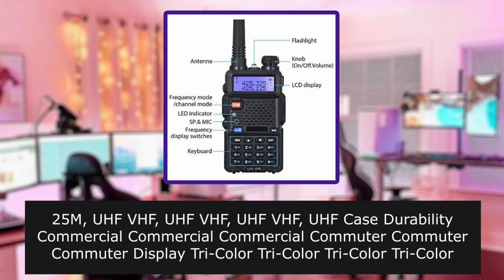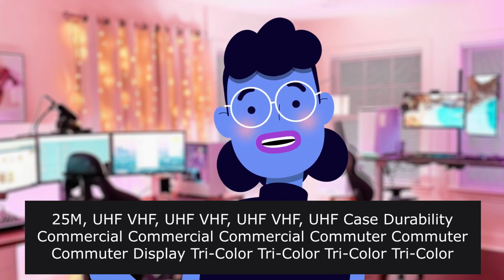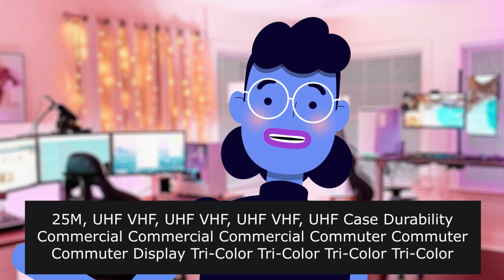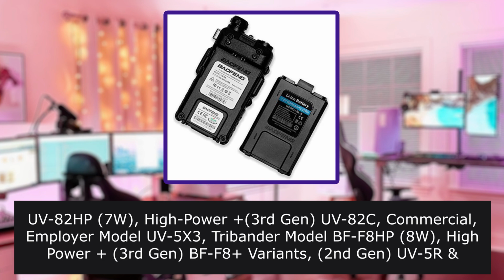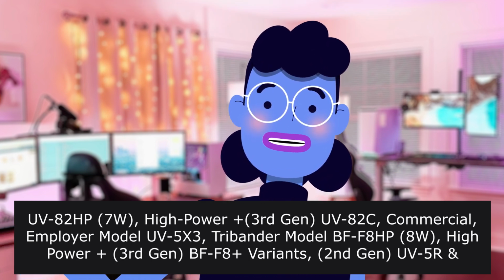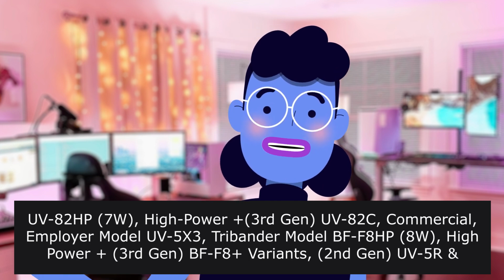UHF durability commercial commuter display tricolor inverted tricolor high gain antenna updated in-depth user's guide. Output 7 watt max, 5 watt max, 8 watt max, 45 watt max, speaker output.